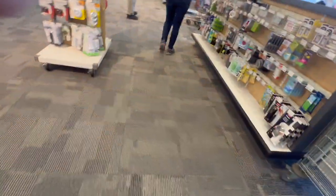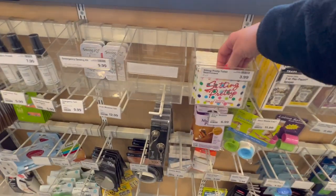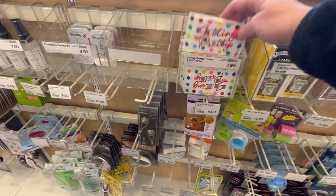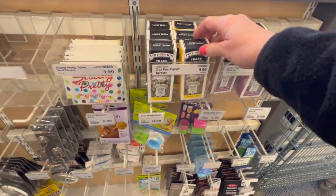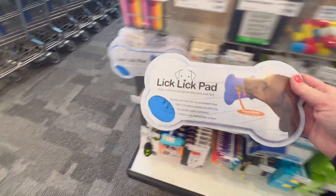Let me see where it's at. I think it was over here. Oh, sitting pretty. Toilet seat covers. That's funny. And of course they have the poopery. But yeah, check out these little lick-lick pads. Check them out. Oops, I dropped it. Let me grab this one.